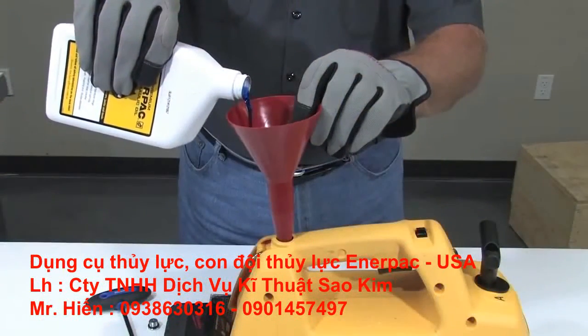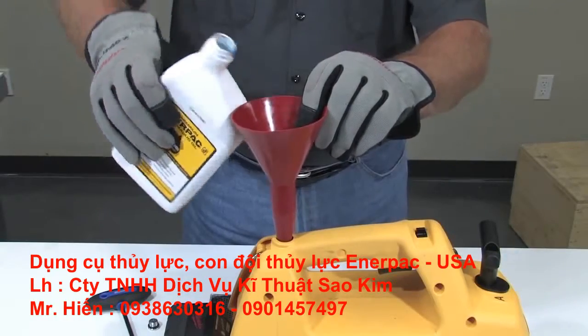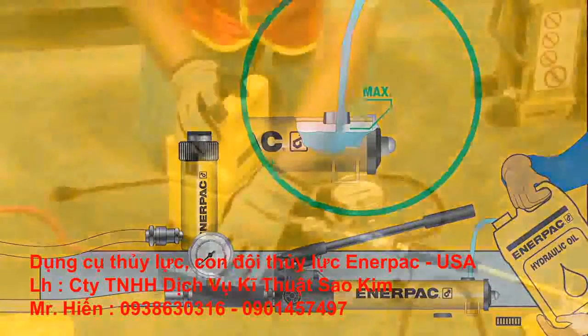When using a power pump, as in any pump, be sure to fill it only to the recommended level. Remember, too much oil will limit performance. It may result in reservoir vent leaks or damage to the bladder.